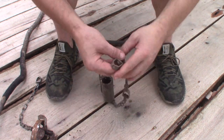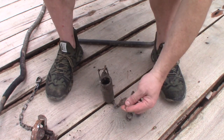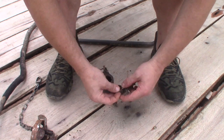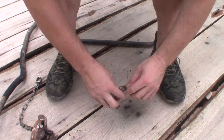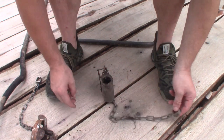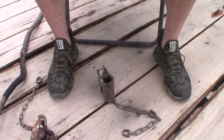And another thing is, you could stake these down. I've never had a problem. You can see I still have a little piece of wire back here. But what I'll do is I'll wire around a fence post, and then wire these two together with just like baling wire, some kind of decent sturdy wire. You don't necessarily have to stake it down. That's a personal preference. You can do whatever you want. It's not a big deal.